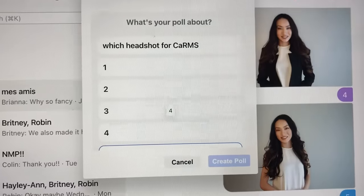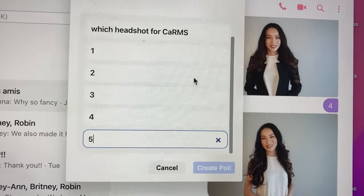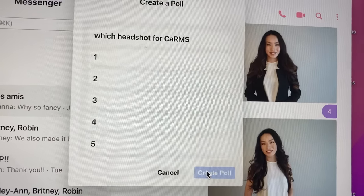I have crazy eyeballs in this one. Look at this compared to normal. Crazy. Normal. Crazy! Okay, after some careful review, I have 5 main contenders. Alrighty, which headshot for CaRMS? Options 1 to 5. Create poll.